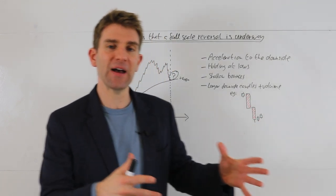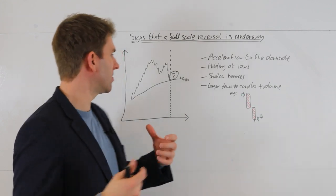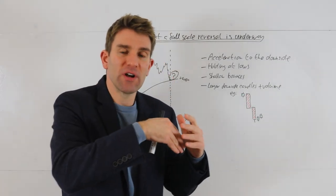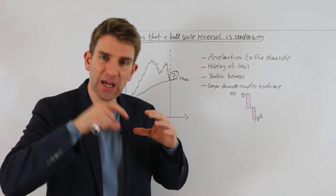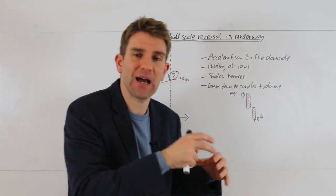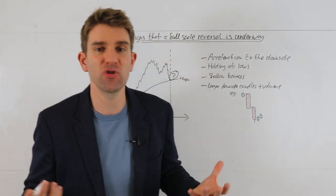So compare that to a normal retracement. A normal retracement would kind of chug lower. The angle of the retracement wouldn't be so steep. It would kind of be red candle, green candle, red candle, and it would be a stair step down, down, down, down, down. It's just a natural unwinding of price, nothing dramatic.